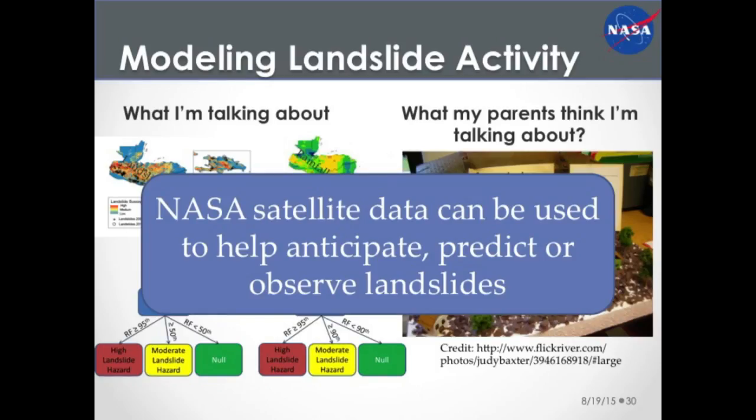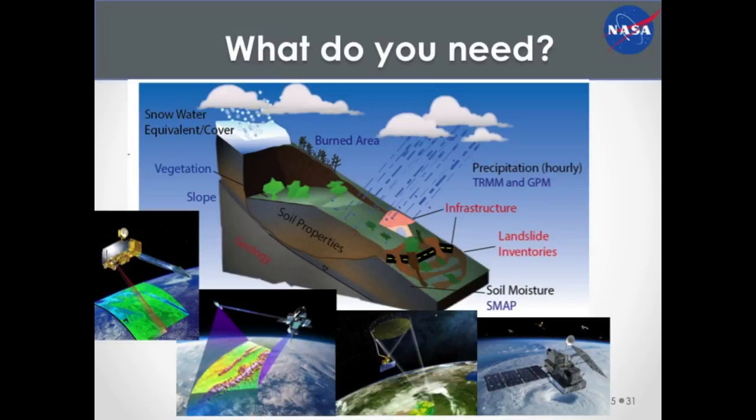So I get that. And so the point that I'm going to make, because I'm not going to talk about modeling, I'm just going to show you the outputs, is that we've learned and we've shown that NASA satellite data, Earth science data, can be used to both help anticipate and predict and observe landslides. And so what we've done is couple or bring together a lot of different information, both on the surface, so we're looking at vegetation, which is the MODIS instrument on board the Aqua and Terra satellites. We're looking at slope, which is the SRTM mission that was flown.